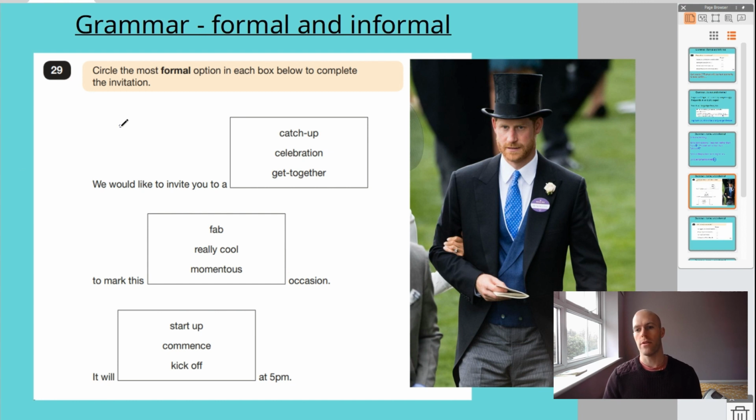Here is our man, Prince Harry, and he's how I'm going to get into the zone of writing formally, or identifying what is formal. Imagine Prince Harry. I think he's at Ascot or horse racing there. He's got a top hat on. You've got to think about what words he would use in formal writing.